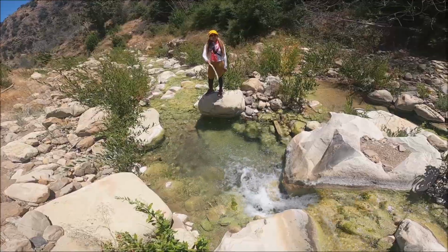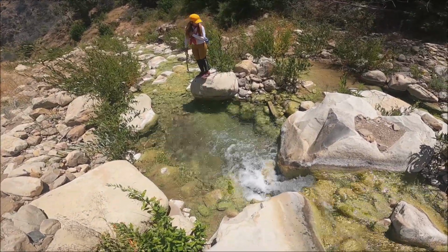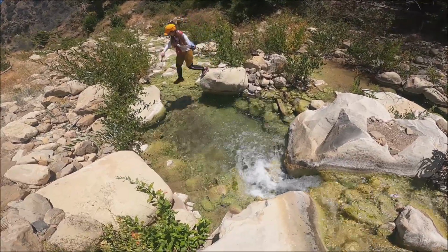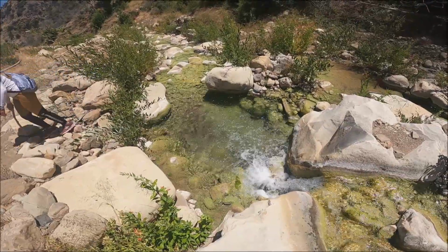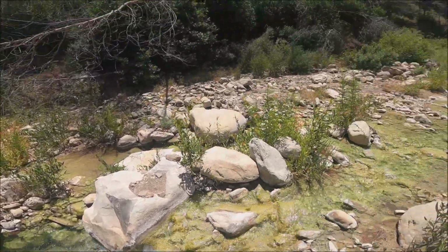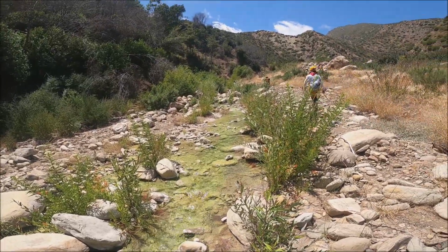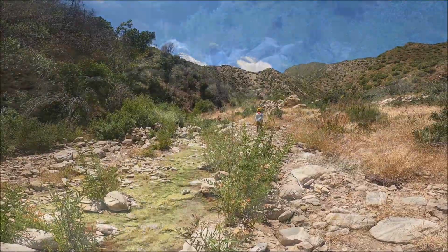Here's another pool located roughly around 3.5 miles from our point of origin. As you can see, the water is so clear. We're so tempted to take a dip right now, but we still have to find the main waterfall, which is opposite of this stream right here. Alright, keep you posted.